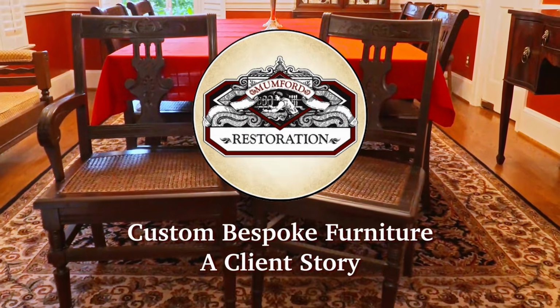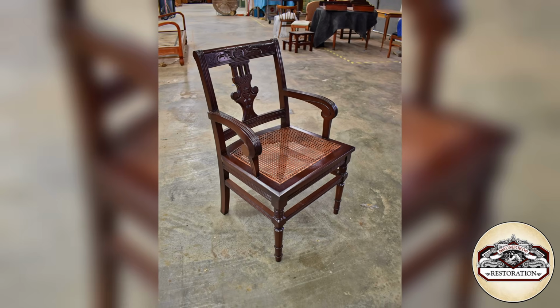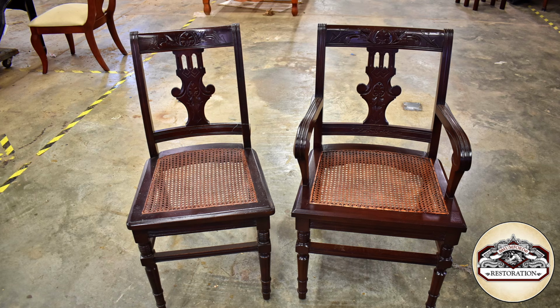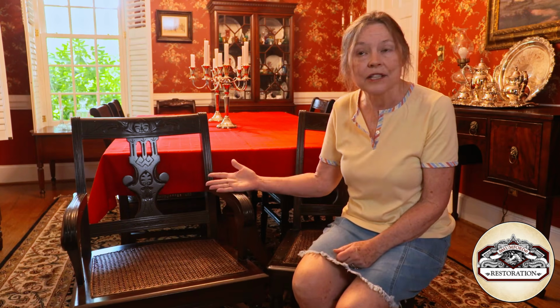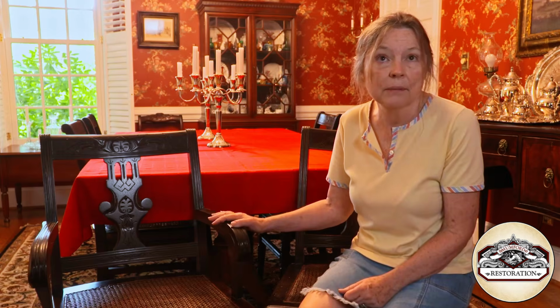I'm just absolutely delighted. And I mean, this chair is the missing chair. I cannot get over how perfect a match the finish, everything is. You would never know that this was just made a few weeks ago. The sixth chair was the granddaddy chair, and it had disappeared probably 100 years ago almost.